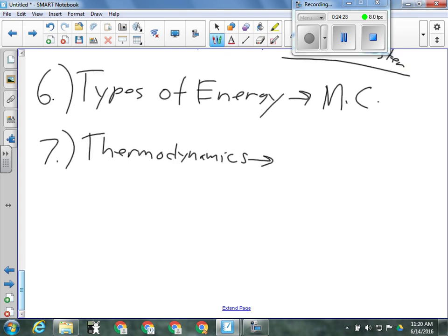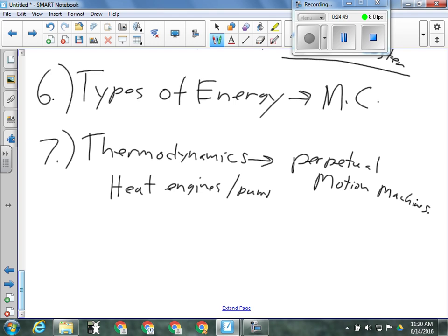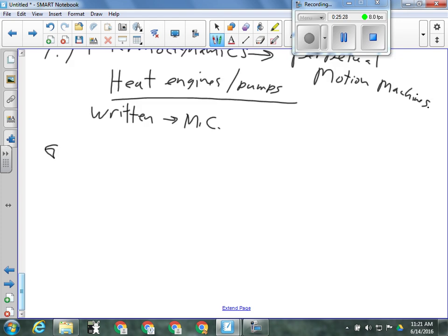Okay, then we got thermodynamics, like perpetual motion machines, why they can't work based on the laws of thermodynamics, first law and second law. Okay, we talked about heat engines and heat pumps. Okay, there could be some stuff in both the written where you'd have to explain something or in the multiple choice. Okay, and then that's it for that unit.